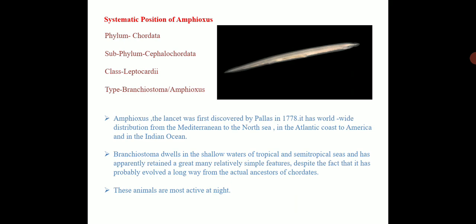Moving on with the systematic position of Amphioxus. Phylum Chordata, subphylum Cephalochordata, class Leptocardii, and the type is Branchiostoma, or it is called Amphioxus. This lancelet was first discovered by Pallas in 1778. It has worldwide distribution, from the Mediterranean to the North Sea, the Atlantic coast to America, and the Indian Ocean. At first it was confused with a fish. Later they came to know that it is Amphioxus, which belongs to the subphylum Cephalochordata.